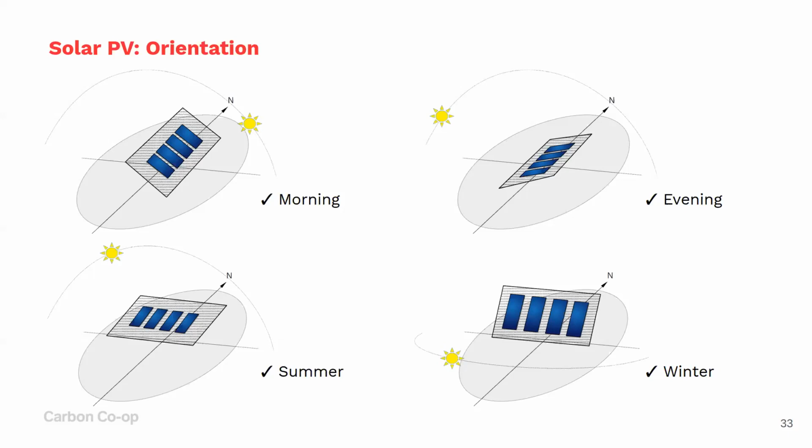But that's not necessarily best anymore, because you want to match when you're consuming energy, and the peak for domestic consumption tends to be in the evening. So maybe you want to point it to the west. Also, the midday solar peak can cause problems for the grid. If everyone is generating solar energy at a point when there's low consumption, then you start getting problems.